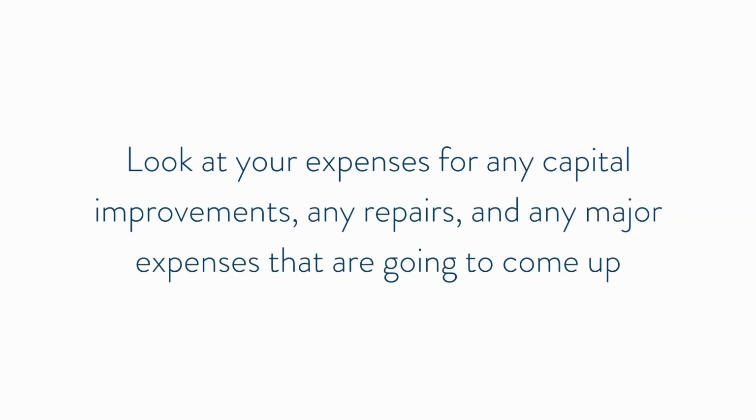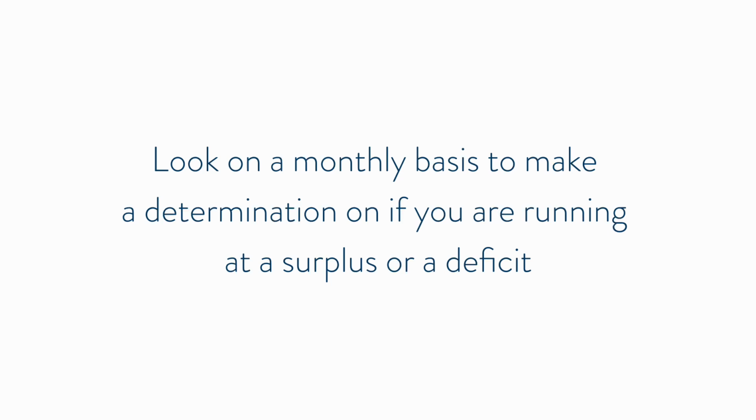So again, look at your expenses for any capital improvements, any repairs, any major expenses that are going to come up. Look on a monthly basis to make a determination on if you are running at a surplus or a deficit. And if you're seeing this deficit and you know that there's going to be major repairs, you have to factor in that money when it comes down to collection of increases of condo fees.